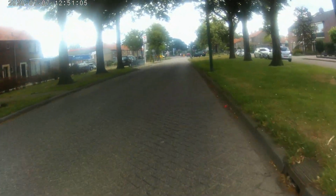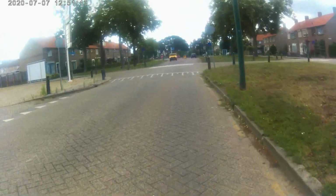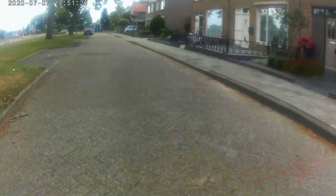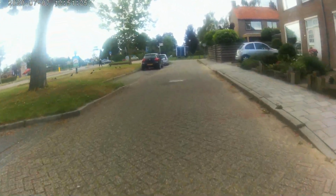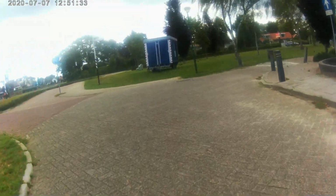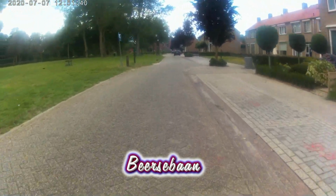And now we're going back to the main street. The Beersebaan is one of the main streets through Cuijk. We're getting closer there now. Just getting ready to go on the bike path. One thing Cuijk does have is not enough bicycle paths. One thing Cuijk doesn't have enough of is pedestrian paths, pavements. Often, if you want to go somewhere on foot, you have to go by the bike paths.